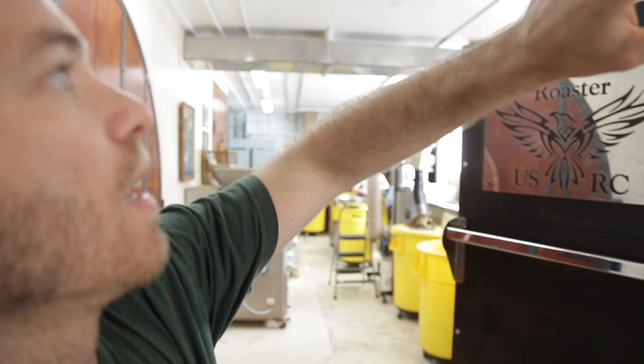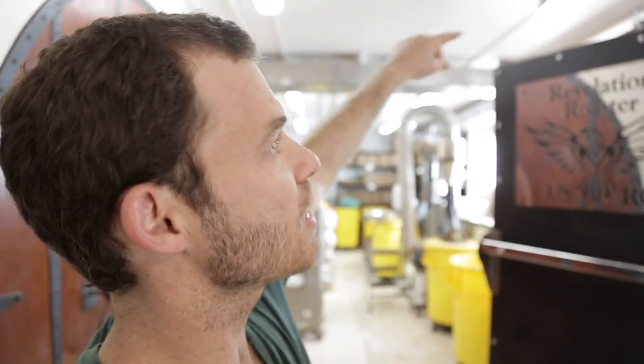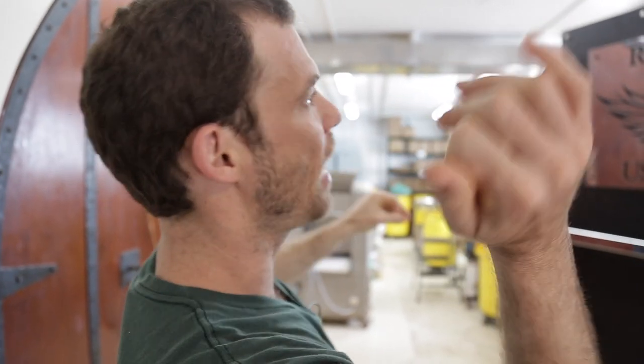We then had to add a ducting system. So we ducted out of the factory. We have a fan on that end, there's fans on this end, and it blows all the fumes and the beautiful brownie smells that come from roasting.